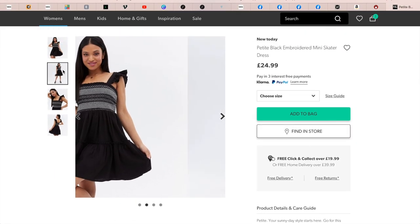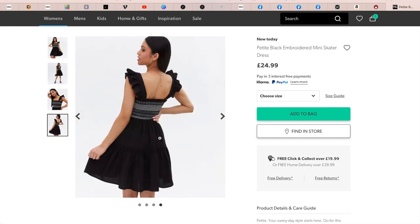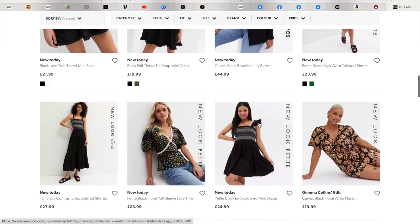I don't know. Is it cute? Is it not? I like the frills. They kind of look like a style that KILLSTAR did. I'm not sure about this though. It's quite cute. Maybe I usually just add it to my bag as more of a wish list. So that would be quite cute.